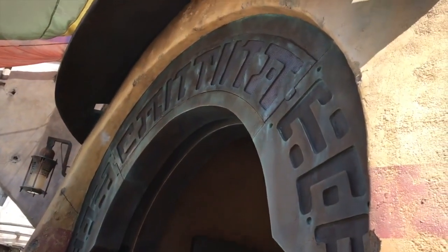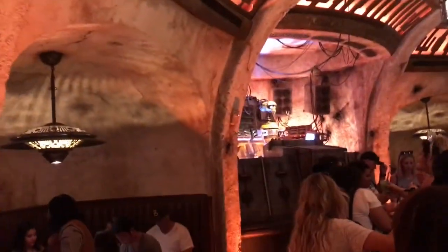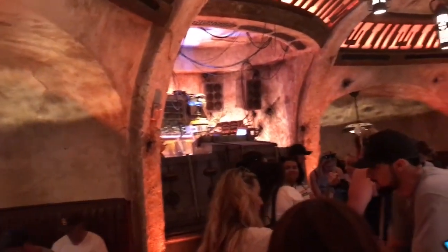The cantina wasn't really all that exciting. It had a very uninspired design, with the inside literally just being a circle with 90% standing room. But the fact that Rex was there made up for everything.